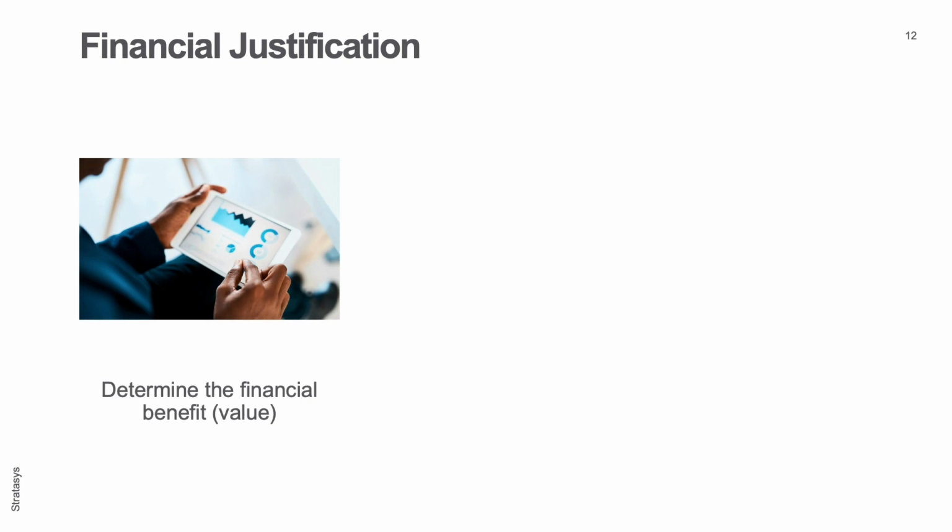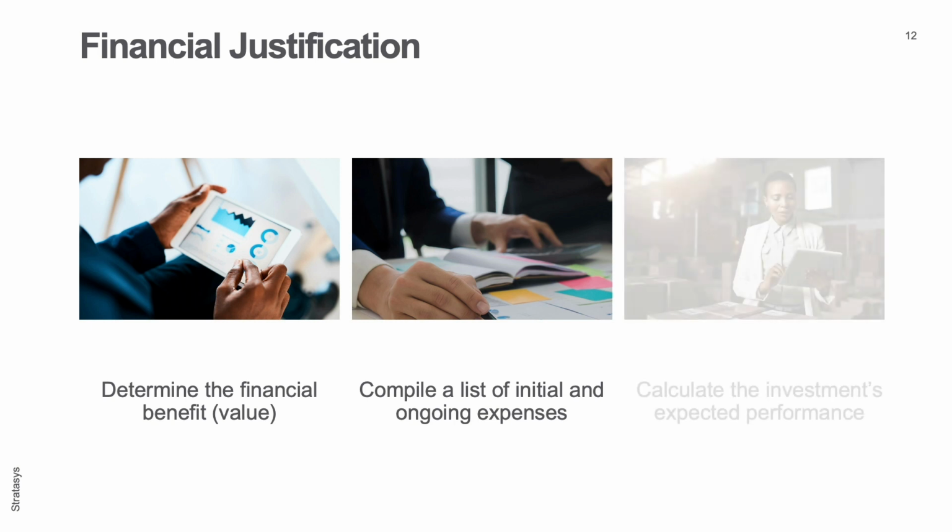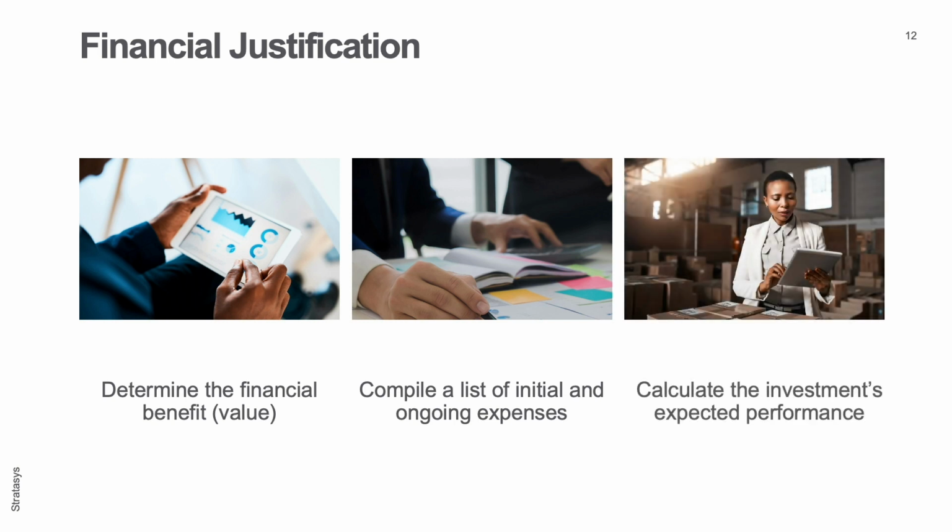When building a financial justification for 3D printing, there are only 3 steps you need to take. First, determine the financial benefit or value that will be delivered. Next, make a list of the upfront and ongoing costs of 3D printing. Finally, calculate the investment's performance using metrics that management might use in their decision-making process. Let's explore these steps a bit further, starting with defining the value using the tiered strategy we reviewed earlier.